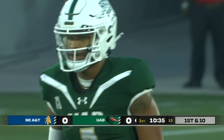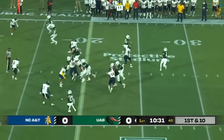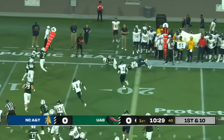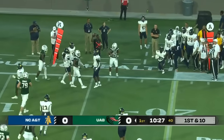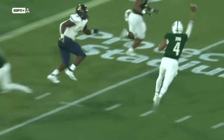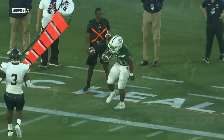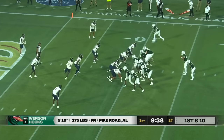3 backs in the backfield to start things off. They motion one out into the slot. Quick pass out to Jacobs, who released out of the backfield there. One of the things to pay attention to, realizing that's not the most dangerous threat, getting upfield.